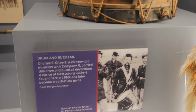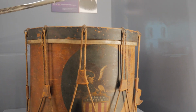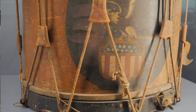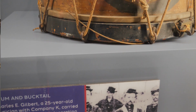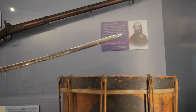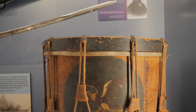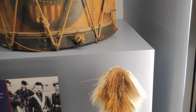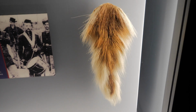So here we got a drum and bucktail that belonged to Charles Gilbert, who was 25, a musician with Company K, and carried this drum and bucktail. He was a native of Gettysburg, fought here in Gettysburg in 1863, and then later became one of the first battlefield guides. Pretty cool to see his original items, and he was from here and fought here.